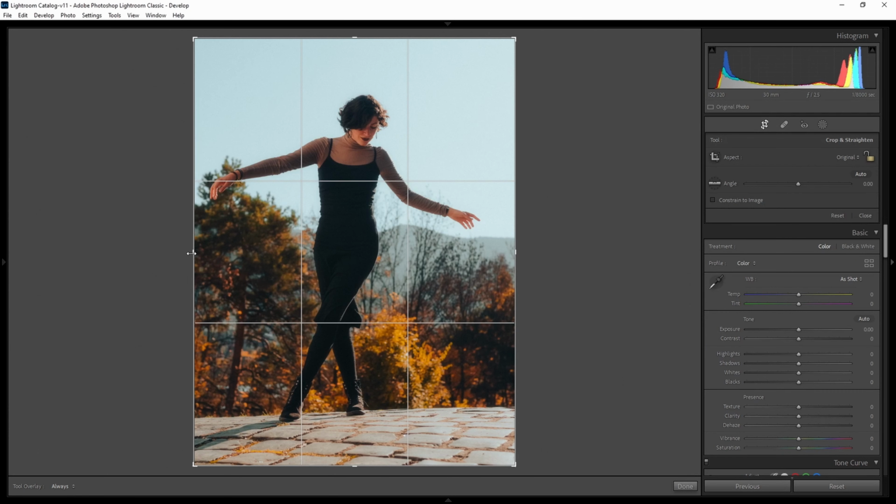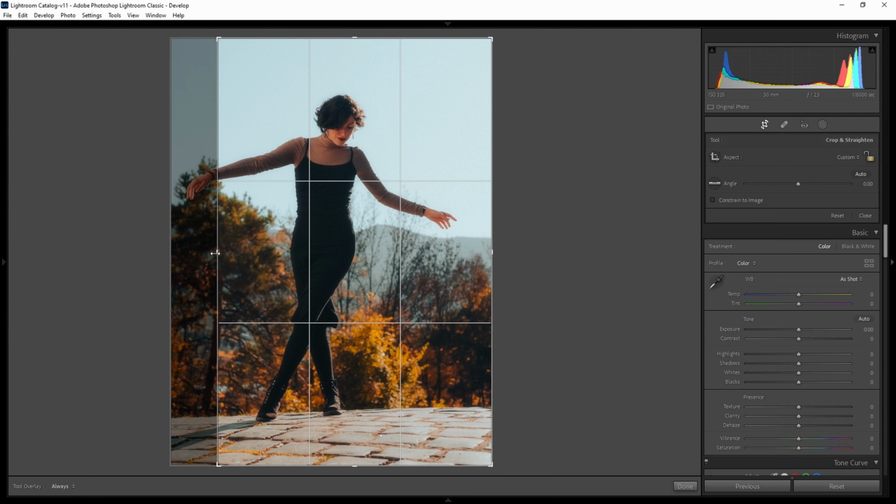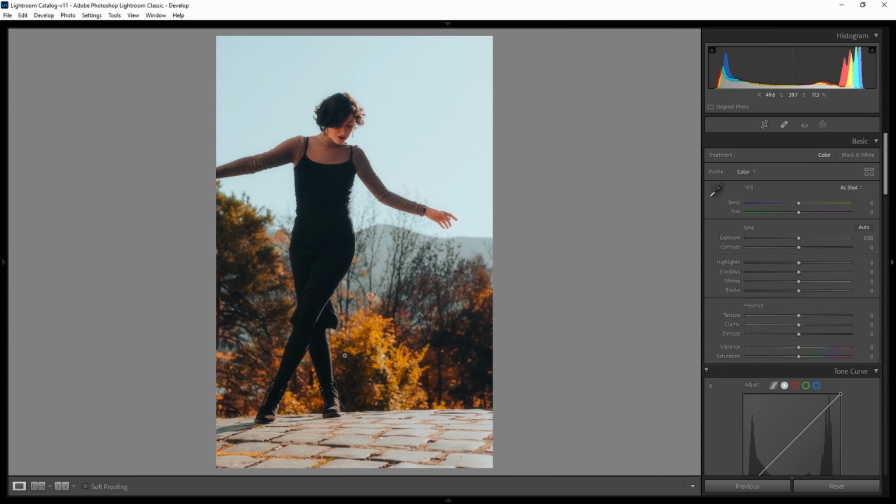Now, a subpoint to composition is cropping your subject. Do not crop at the joints, because it will give the impression that the person you are photographing is missing limbs when that is not true. So be very careful when you compose in camera or in the edit.